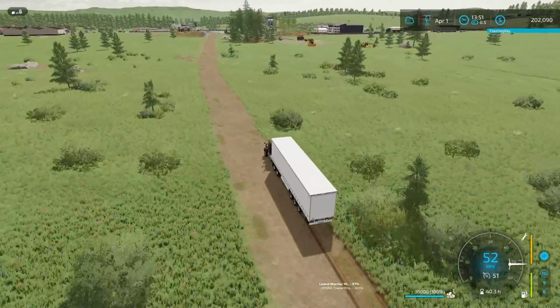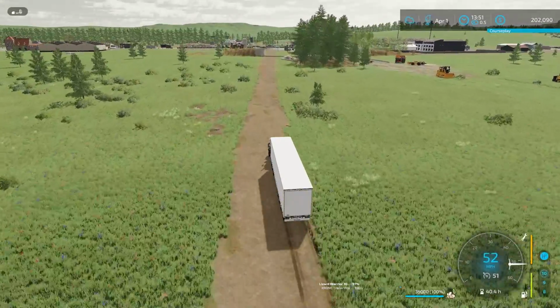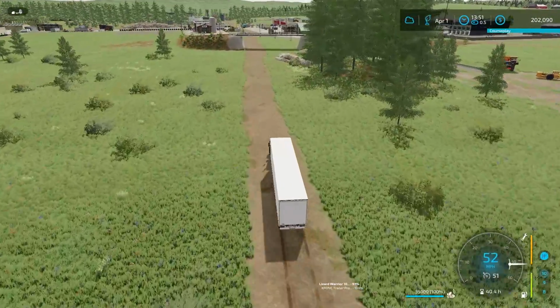People will ask, like, I want to see more of the road construction. I'm not going to show you how I made it, because I already made it, but I'm going to talk about how I make it and show you guys the way to go about making it, I guess.